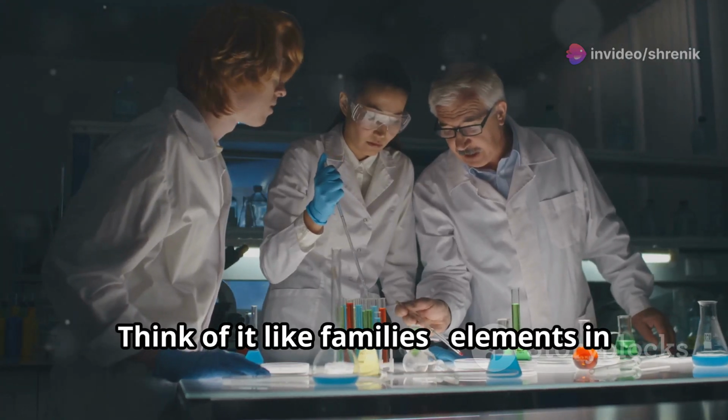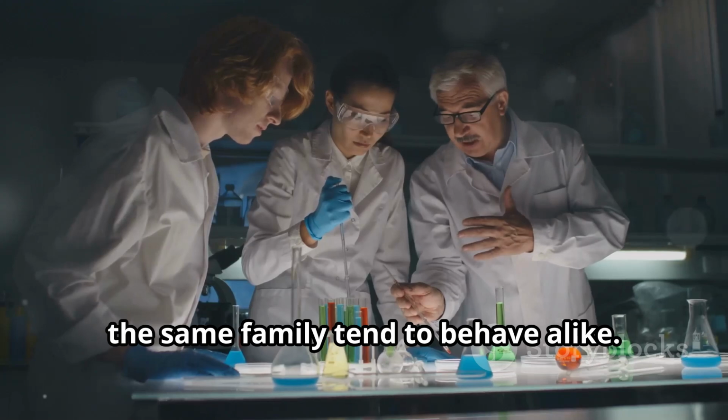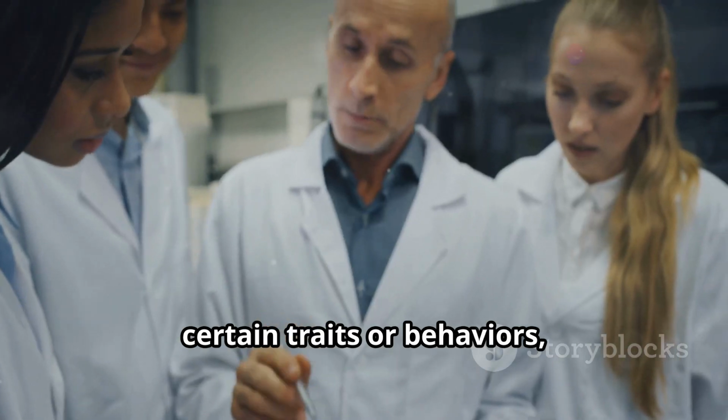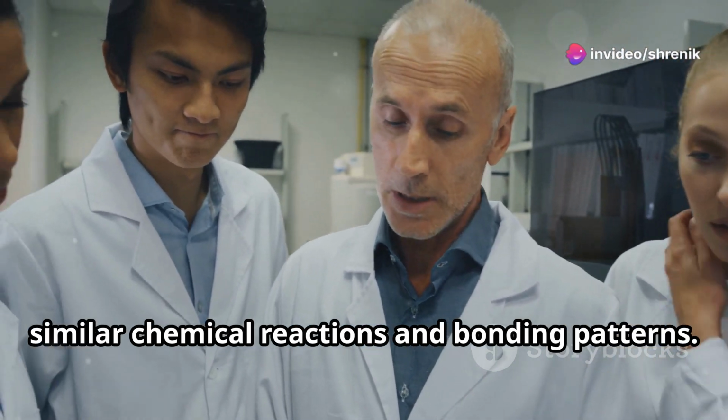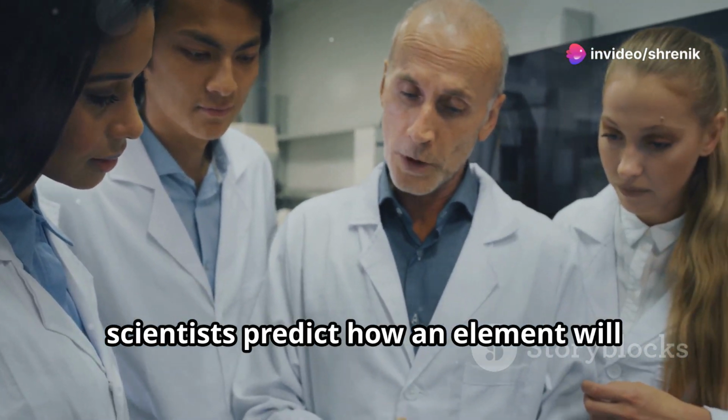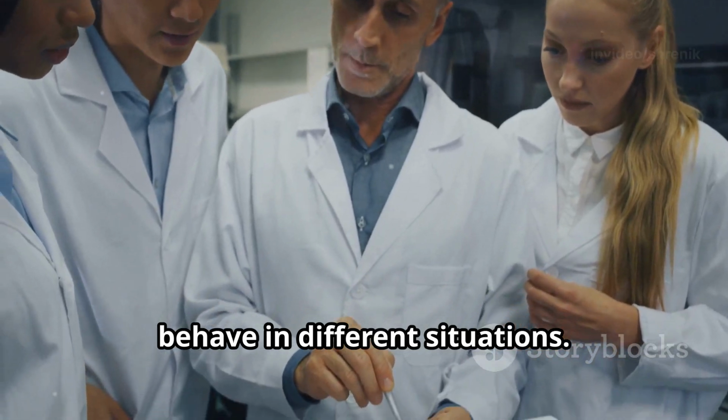Think of it like families. Elements in the same family tend to behave alike. Just as members of a family might share certain traits or behaviors, elements in the same group exhibit similar chemical reactions and bonding patterns. This familial resemblance helps scientists predict how an element will behave in different situations.